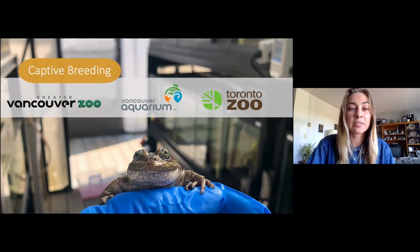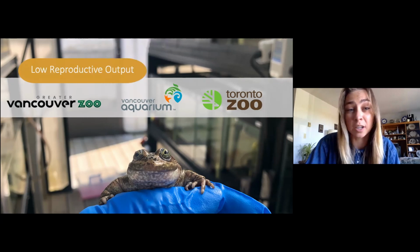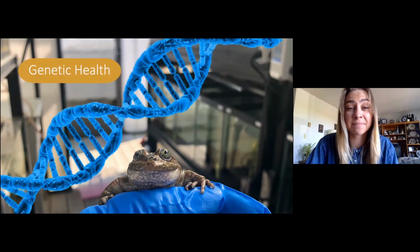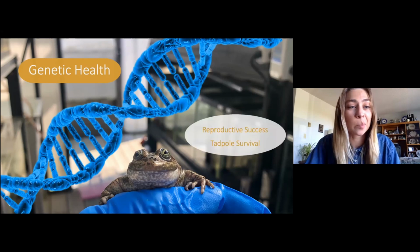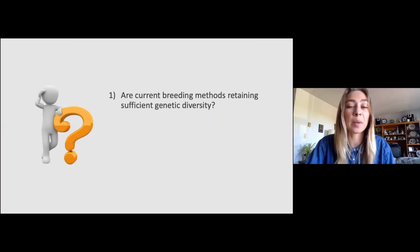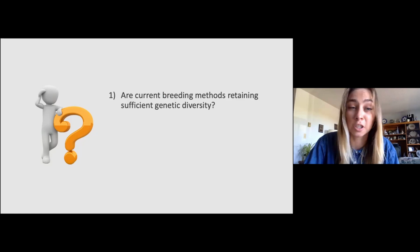Unfortunately, all 3 of these facilities are experiencing low reproductive output. A potential culprit for this is genetics. Retaining genetic diversity is crucial in captive populations as it affects not only reproductive output, but also offspring survival. Due to their small and fragmented populations, we don't know if these frogs were genetically healthy before they even entered captivity. So I'm asking a couple questions. The first is whether current breeding methods are retaining sufficient genetic diversity to be sustainable long-term.